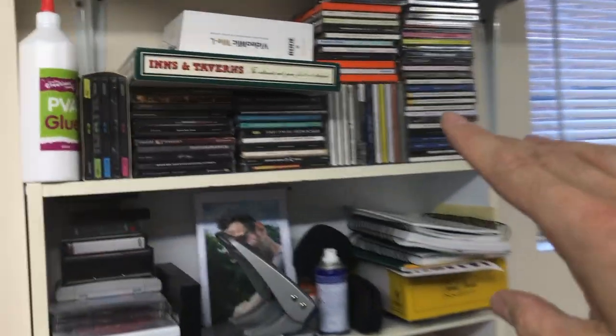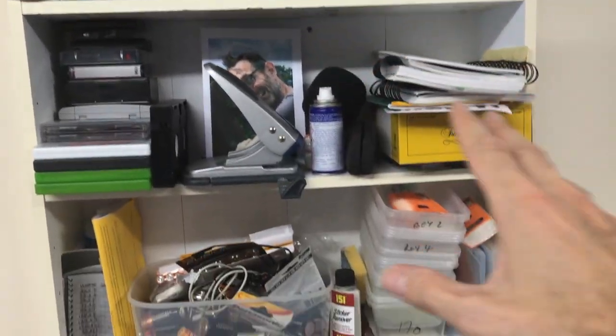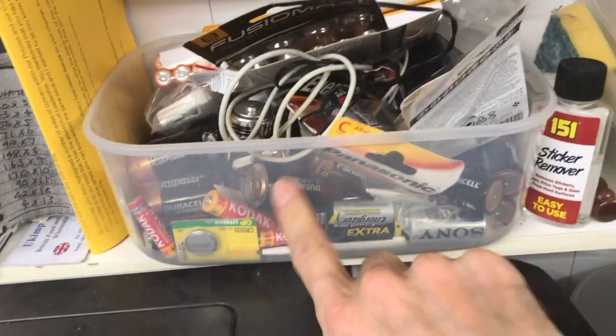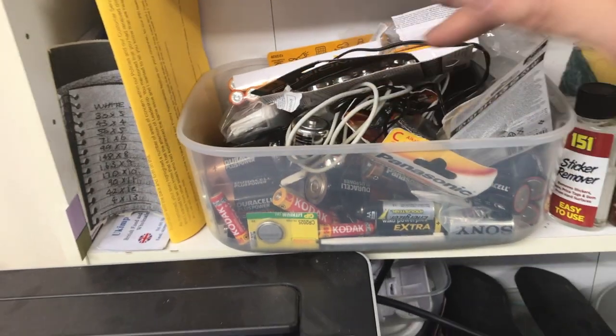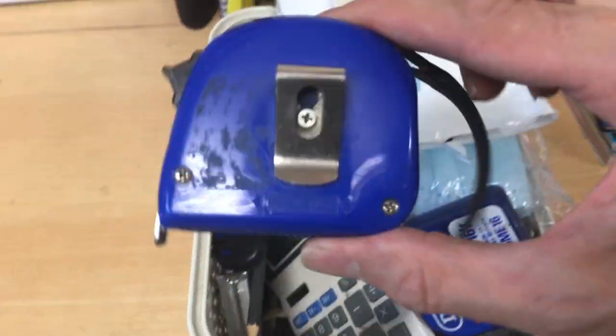So here we have my own personal CDs that I listen to during the day, and just the general gubbins of a reseller. So you've got batteries and leads, all sorts of stuff. Tape measures. I have loads of tape measures because I'm always losing them.